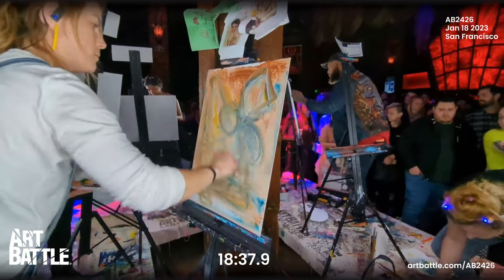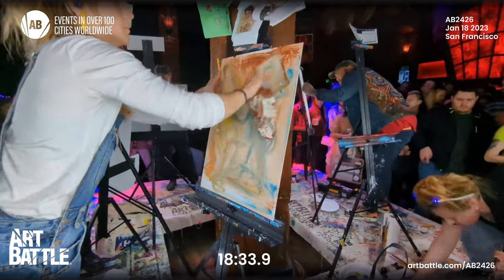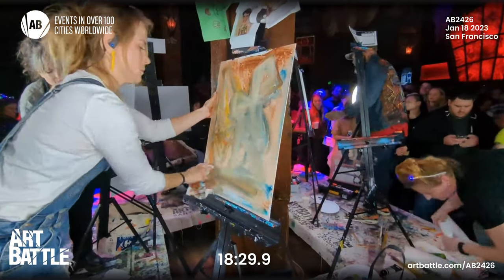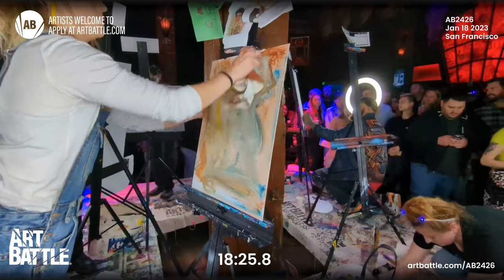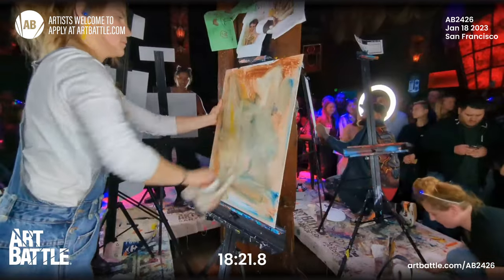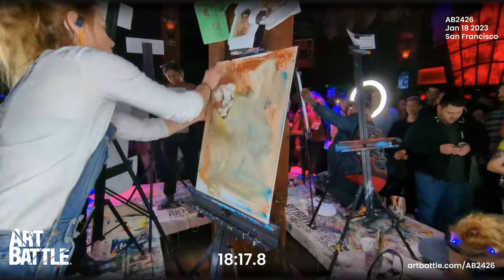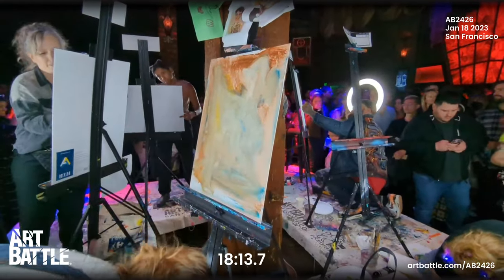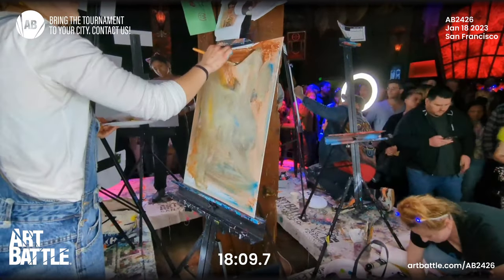We have quite a lot of color down. We've got this kind of rusty brown going, and then some kind of abstracted shapes that are happening in the center of the canvas. And if we're checking it out at the top where they have their reference material taped up to the easel, we can see a portrait also. So I'm really interested to see where this piece goes.